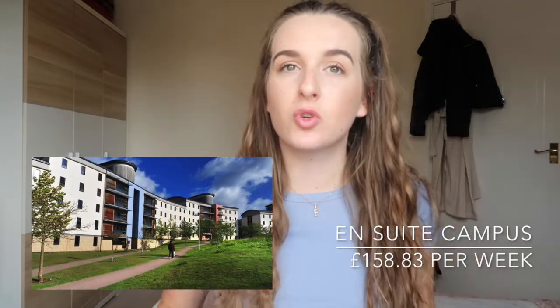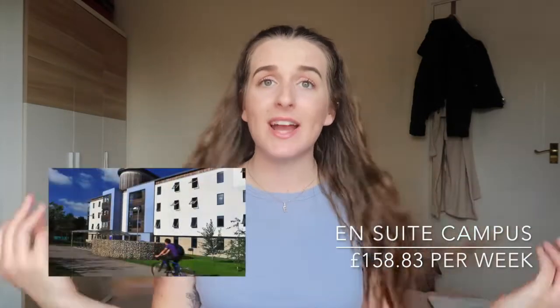The next bracket up from that is the Ensuite Campus, which is the most common accommodation at UEA and the one that holds the most students. It is spread in many different houses and buildings around campus. So if you hear things like Brown House, Kett House, Coleman House, Victory House, Britain House, there's quite a few. That is mostly for Ensuite Campus.